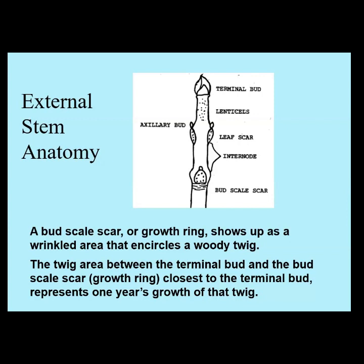Internode, and then below it, and this is really cool, if you walk around later sometime, look at maybe the red buckeye again out there. It's very easy to see the bud scale scars. They look like big wrinkles right above the brown part of the stem, and the new growth is the green part above that. So the wrinkles represent the end of last year's growth, and the green represents the new growth for the year.